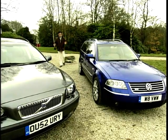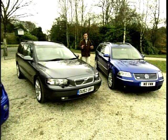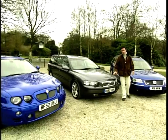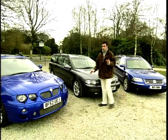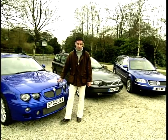And this week it's estates, but forget about your undertaker and your antiques dealer because these are all high performance variants. With a combined total of 685 brake horsepower, these are aimed at those of you who need the carrying space but appreciate the faster things in life.